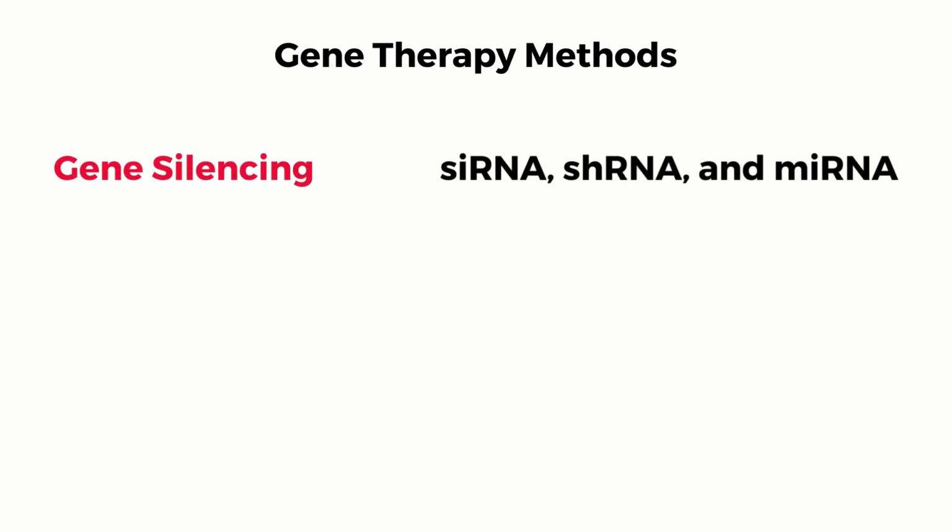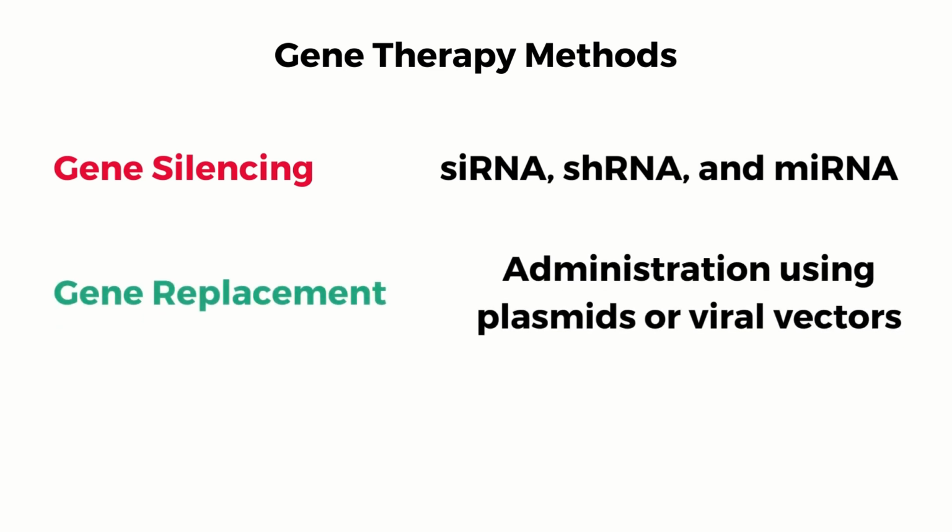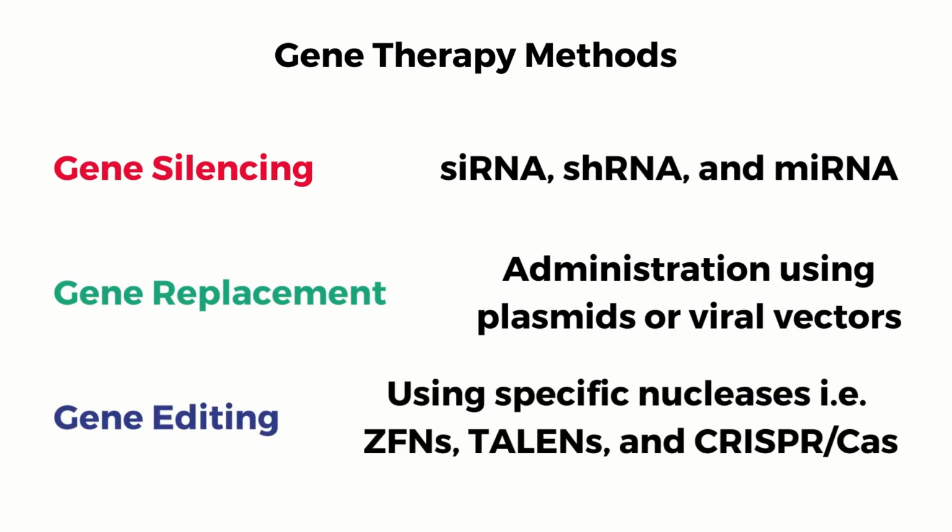Gene therapies encompass several approaches for treating genetic disorders, including gene silencing using RNA interference techniques such as siRNA, shRNA, and miRNA. Gene replacement is also another method through the direct administration of plasmids or viral vectors, and gene editing using specific nucleases like ZFNs, TALENs, and CRISPR-Cas.